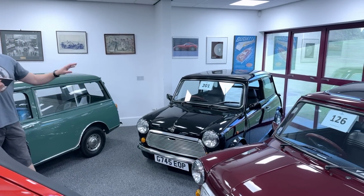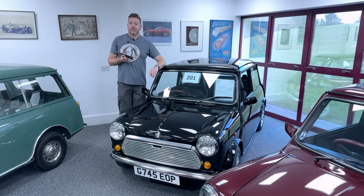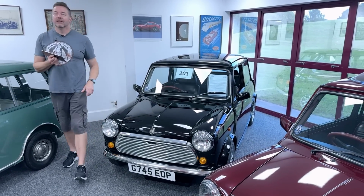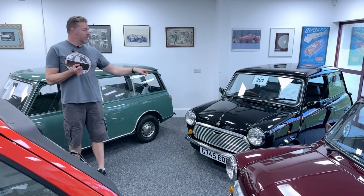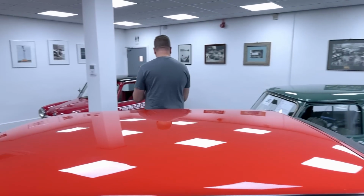The only downside to that, the mileage is so silly, you probably won't use it. But here's my advice. Buy this, drive it, enjoy it, have some fun with it. You might lose a couple of grand, but who cares? You lose that the second you drove any new car off the forecourt. Buy that, have some fun with it, get the whole new Mini experience. I think that's a huge amount of fun.